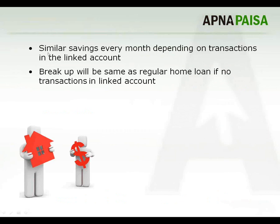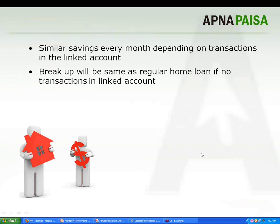You can make similar savings every month on the transactions in the linked account. The breakup will be the same as a regular home loan if there are no transactions in the linked account. So if there are no transactions at all in the linked account, then clearly there will be no difference between a regular account and a linked account.